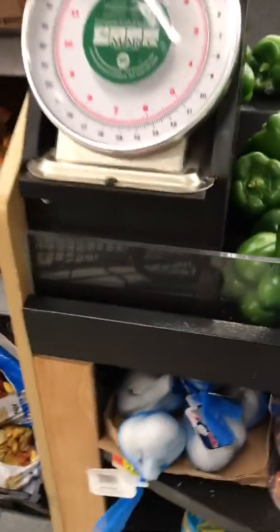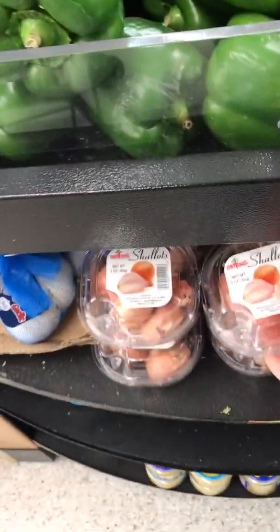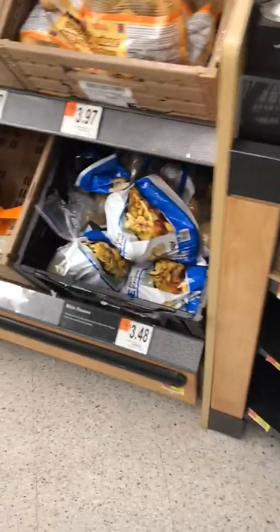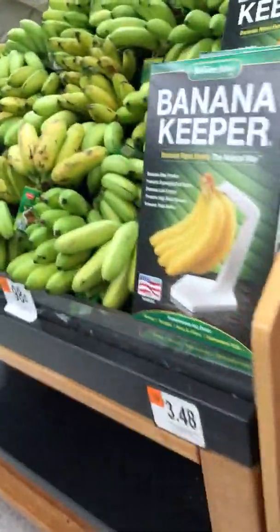Look at that garlic. This is a huge garlic. You want to see that? Look at it. It's so big. That's huge. Is that elephant garlic? I think that's elephant garlic. And they have little cute ones. I really like these. And we have potatoes. Here, you found bananas right here. Back there, here's all of the fruit and the drinks.